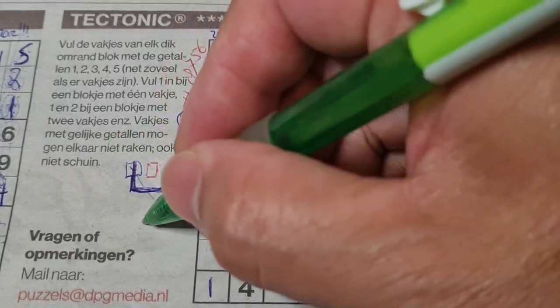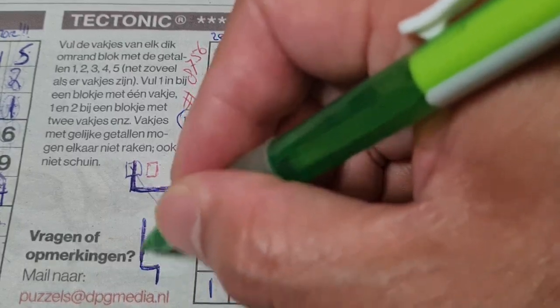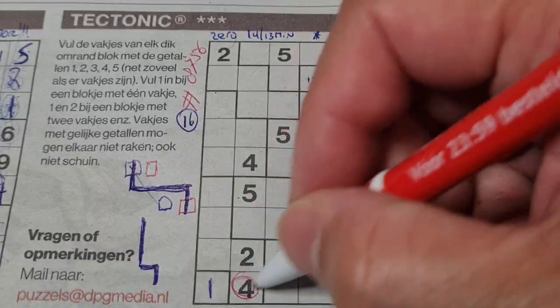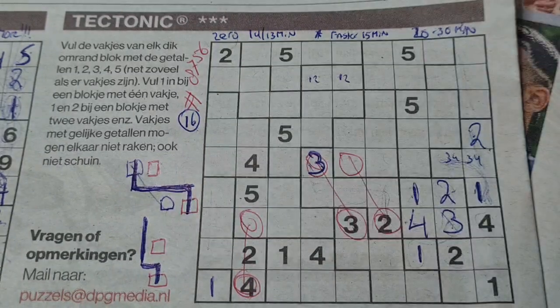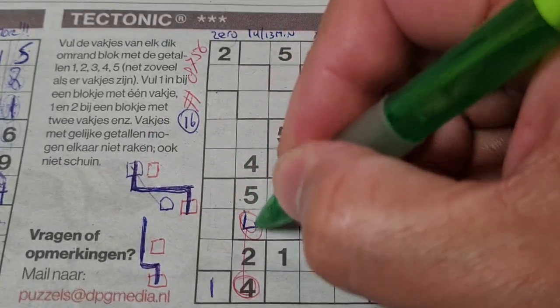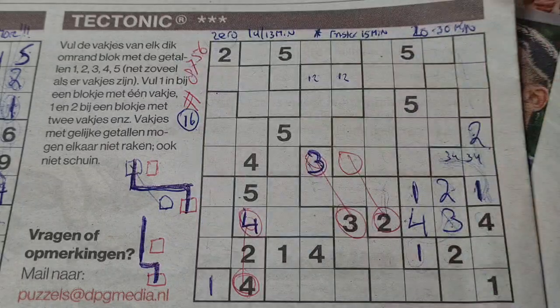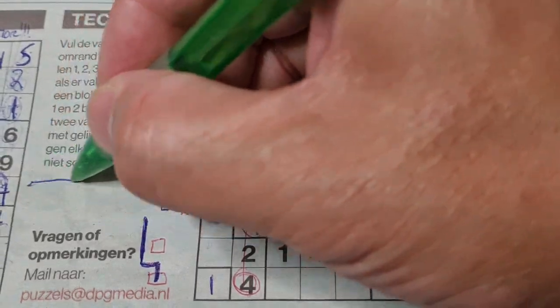Then the following shape. Let me draw the shape here. When you see this kind of shape, remember that this box has the same number as that box. So this box has the same number as that box. In this case, it's a 4 here. Alright. Do we have more of these kinds of shapes? No. Then the following shape. How about this shape then? Let me draw this shape here.